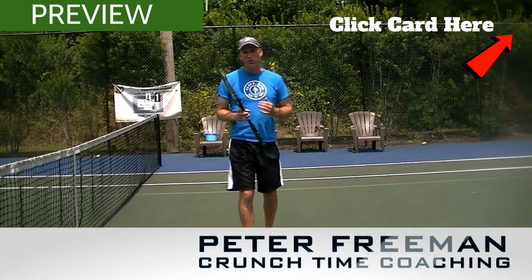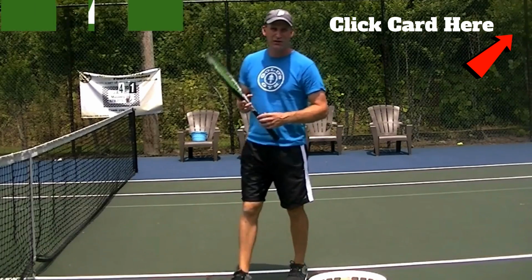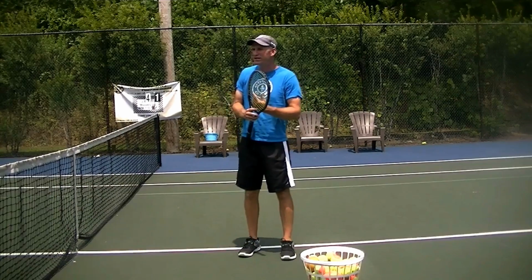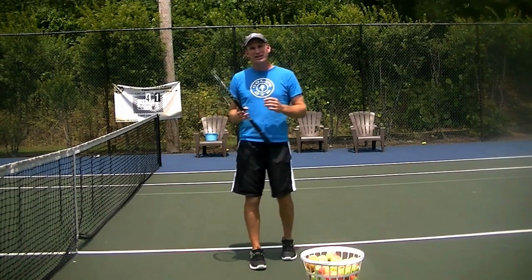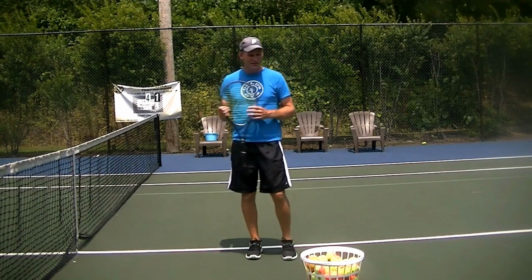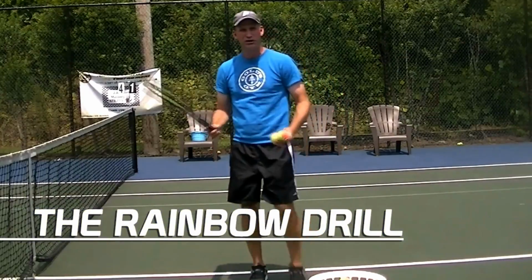Okay, so this one works every time, and guys, it is so important to master the feeling of topspin, because once you get it, it's so freeing. You feel like you can swing as hard as you want, and you know the ball is going to go in. So it's such an awesome thing to master that topspin. And this one I got from a guy named Butch Staples, awesome instructor. He loves teaching the 10 and under kids, and he had a drill called the Rainbow Drill.